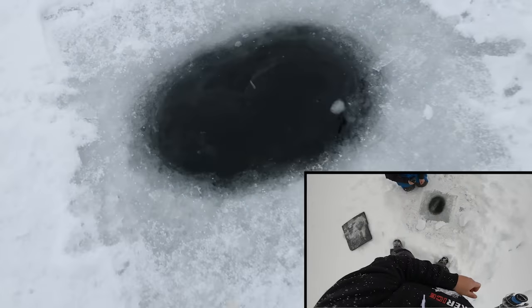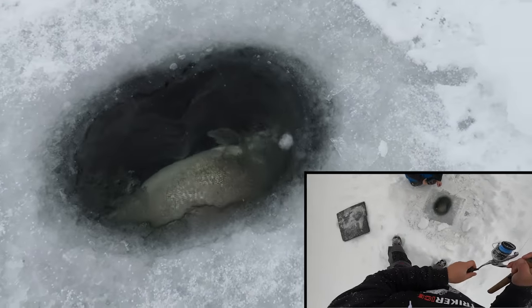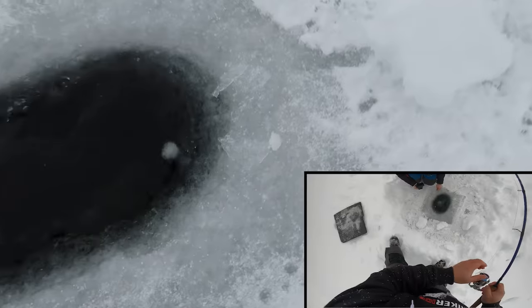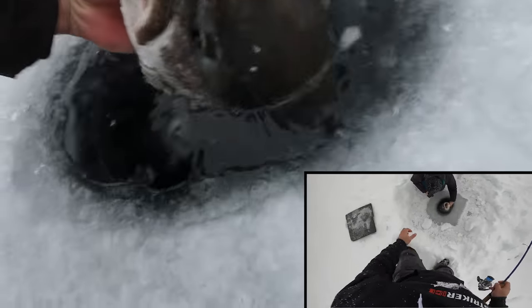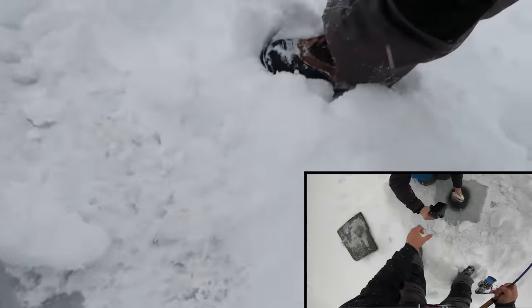Gonna be close. I haven't even seen a visual or anything. It's nice. Oh yeah, it's big. It's bigger than my one from before. Oh yeah! That's a big fish. Unbelievable. Okay, I'll take the camera. And we'll just go together to the shack.